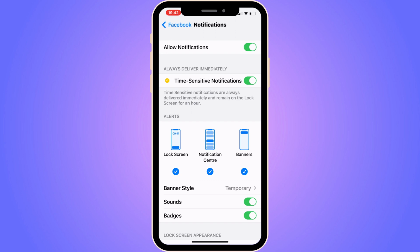And if you have the Messenger app as well, then you can also allow the Messenger notifications as well, and then you will have the full Facebook notifications working on your mobile. So that is basically exactly how to do this.